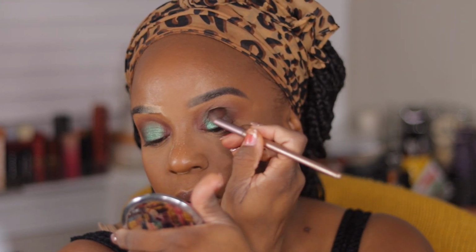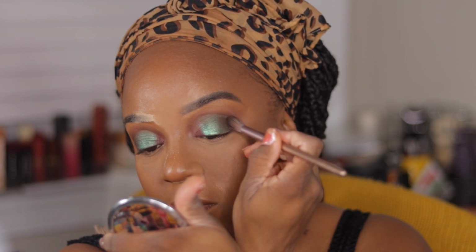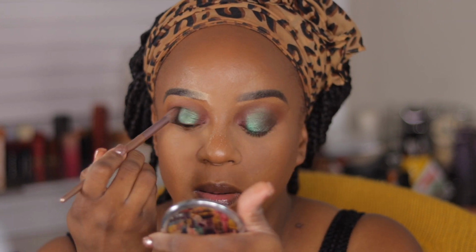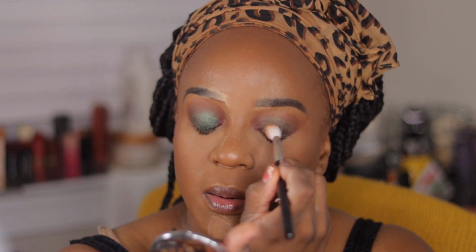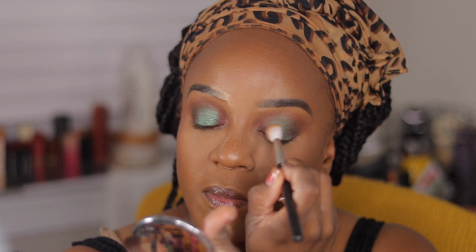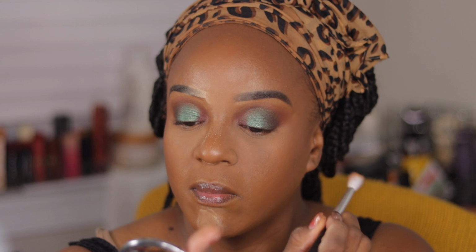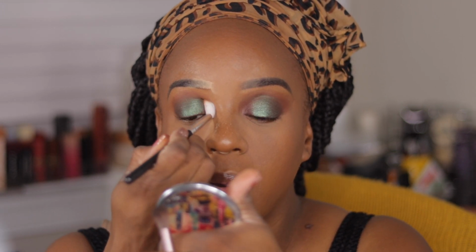Kind of make everything mesh and blend together. I be trying to make sure my halo is even. And with a semi-clean brush for eyes, it's this one. Blend that. So blend it. And that's two eyeshadow looks done.